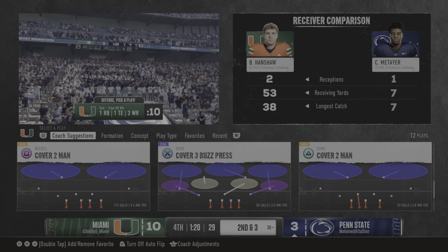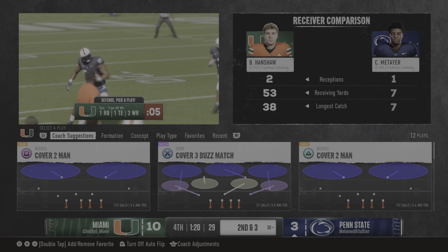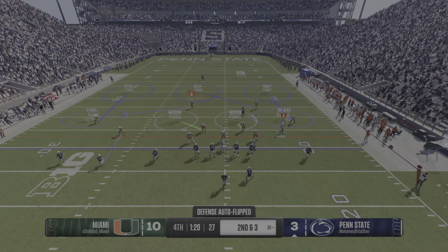The bad news, he didn't get the 1st down there. The good news, though, he got out of bounds, stopped the clock. They still have 1 timeout, so there's a lot of time still in this 2-minute situation to march down the field and get a score. Looking at a 2nd and short now.